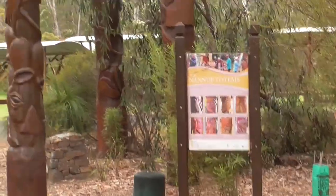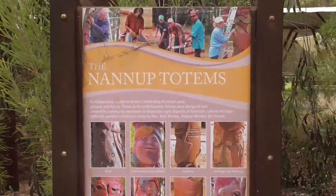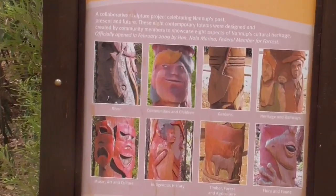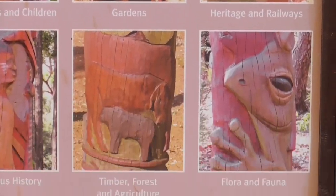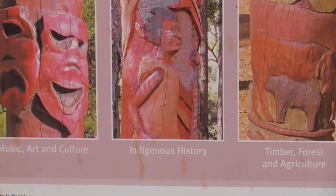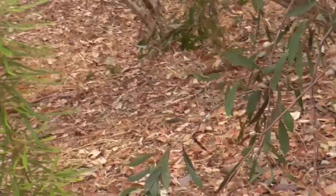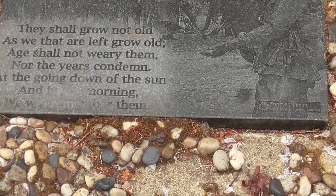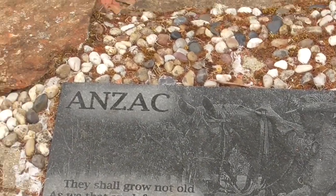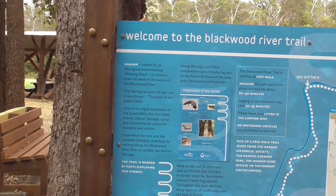And just over here we have some information about the Nannup totems, which is a collective project of Nannup's past, each one representing something different, each symbol that you may find on them. And a plaque representing the Anzacs. If you're interested in the Blackwood River Trail, there's also information located in this area.